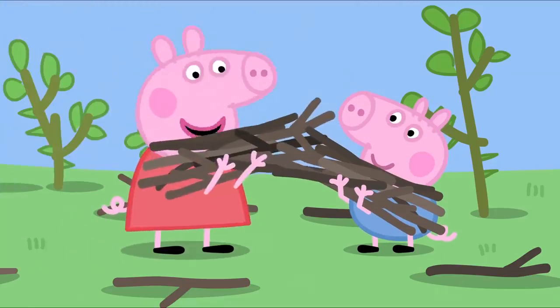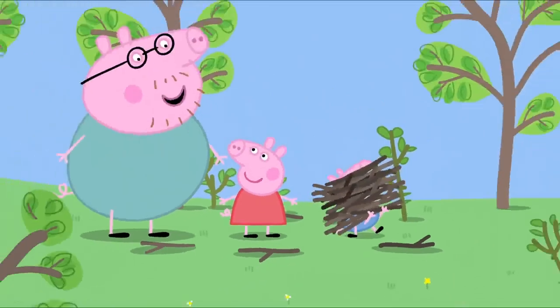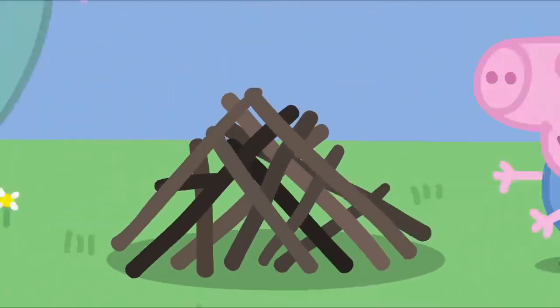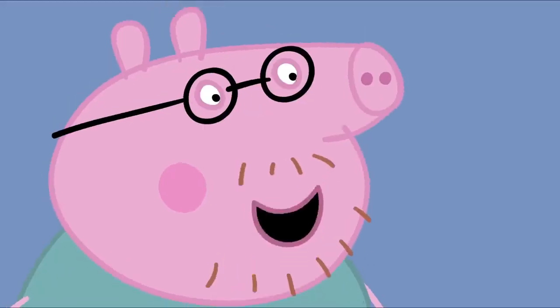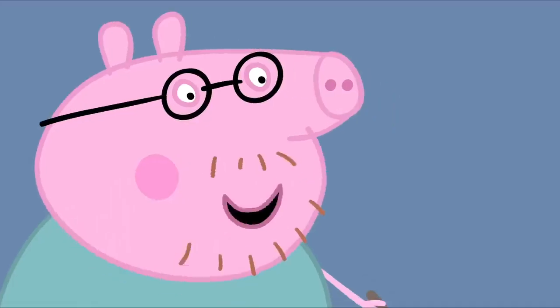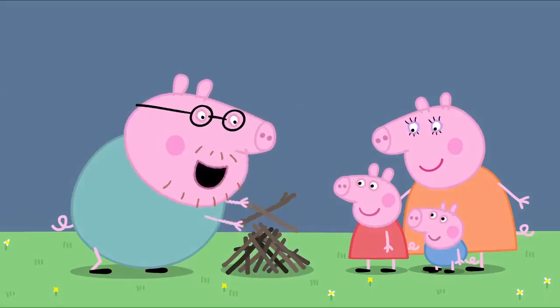Collecting sticks is fun. Good. That's enough sticks. That's a splendid campfire. Now I'll light it. Here are the matches. Oh, we don't need matches. Daddy, how can you light it without matches? I'm going to make fire the old way, by simply rubbing these two sticks together.